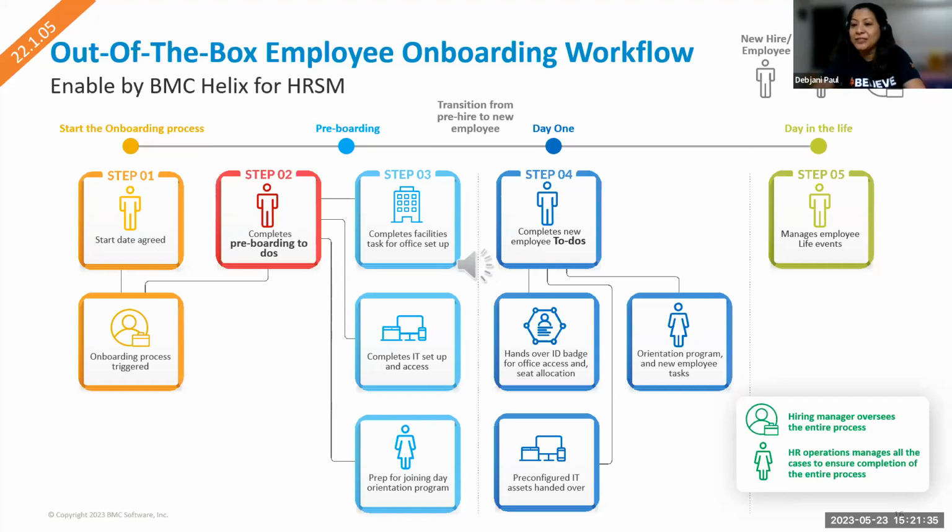But today, for the sake of this demo, I have chosen the HRSM use case, mainly because I wanted to market this amazing solution that we have created in-house. And this is now available from 22.1.05 onwards. This is a complete end-to-end onboarding solution, which comes with the onboarding workflows, the associated case templates, the tasks, the approvals, the notifications, and the front end, which is a new hire portal visible on DWP. I will be showing some of these as part of the demo. This, as you can see, is a very high-level blueprint of the onboarding process that we are shipping out of the box.